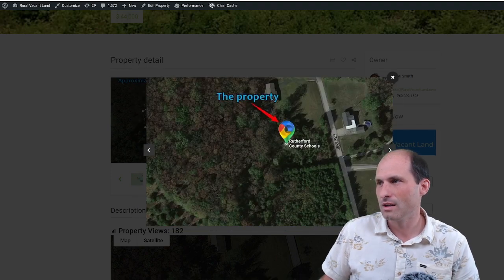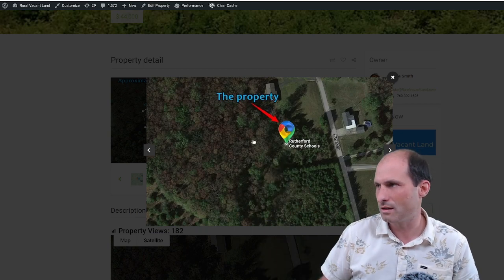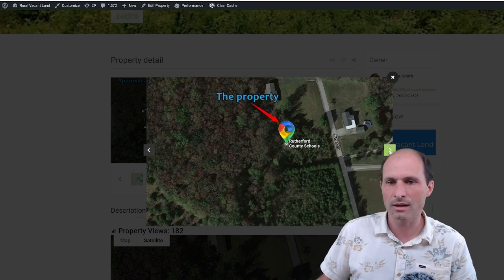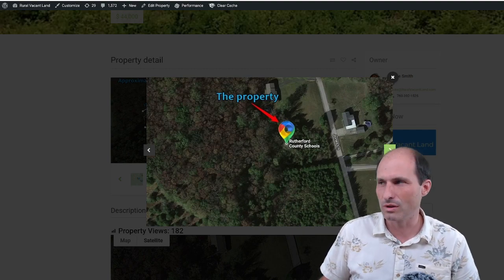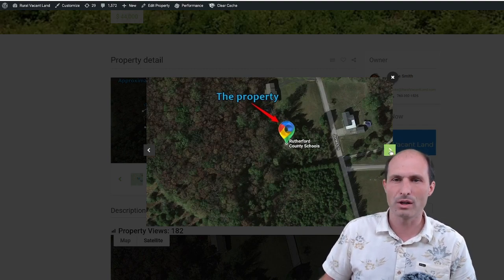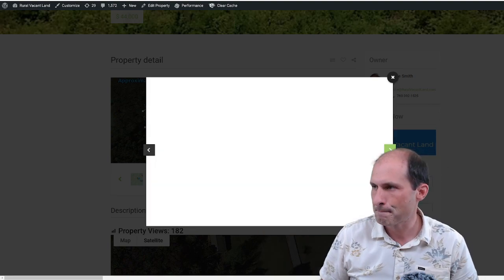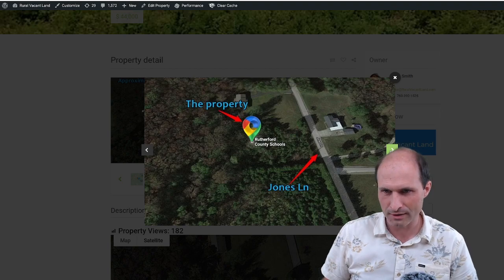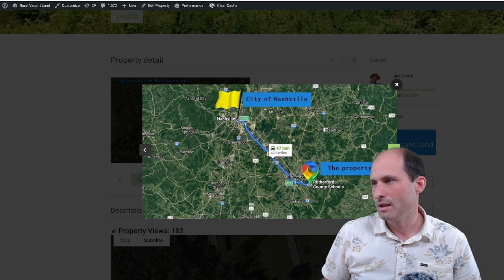Utilities are there. You're going to have to figure out a water well and a septic system. Just classic country land, right? Water well, septic. You're not going to get a 1.5 acre lot on sewer. That's extremely rare. Maybe some pressurized sewer system that uses a little pipe and pumps it a long way into the side of town, but not classic sewer. Just not economic. So this size property, you've got to put in a septic system.